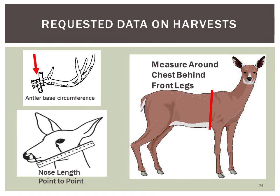When you harvest a deer, 3 specific measurements are requested on the yellow harvest card report. Nose length. Measure from the corner of the eye to the corner of the nostril. Chest girth. Measure just behind the front legs, pulling the measuring tape tight across the chest. Antler base circumference. Measure the base of each antler below the brow tine, if present.